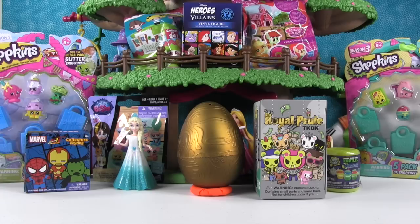What about you guys? Paul loves the treehouse. Do you love the treehouse? I love to set the treehouse up. Leave a big thumbs up for Paul's awesome treehouse decorations.